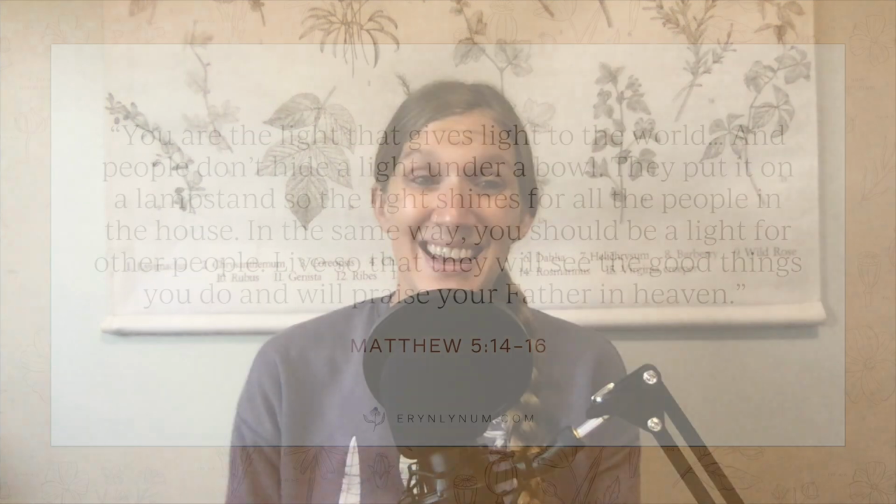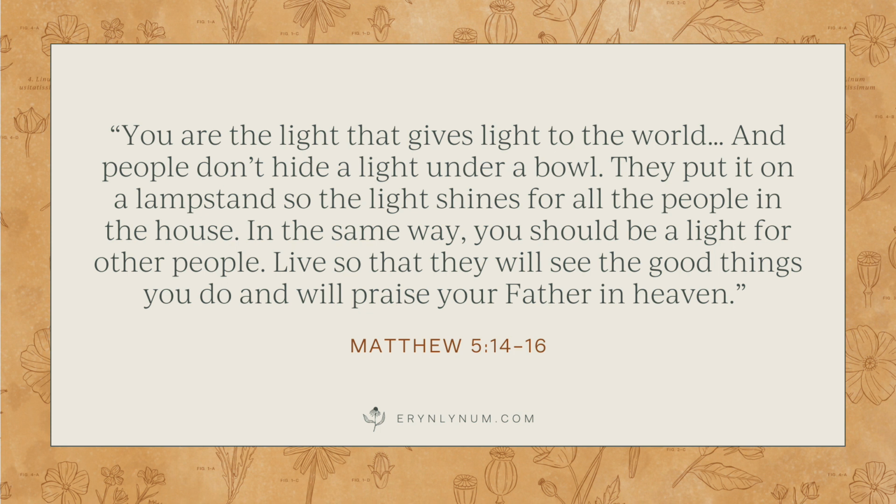And all of these things can be inside of us, shining like a bright light as we choose to follow God. Listen to Matthew 5:14-16. "You are the light that gives light to the world, and people don't hide a light under a bowl. They put it on a lampstand so the light shines for all people in the house. In the same way, you should be a light for other people. Live so that they will see the good things you do and will praise your Father in heaven."